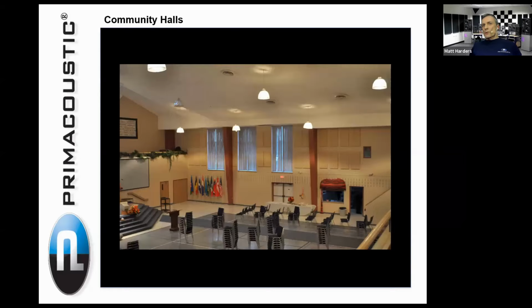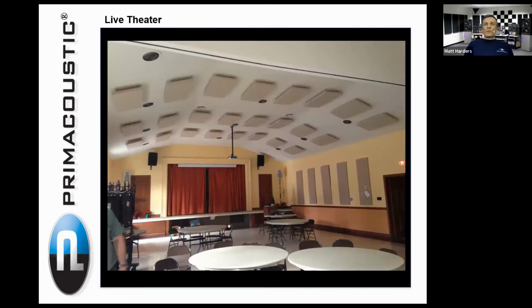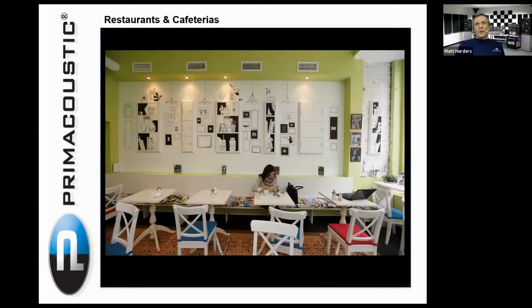We have community halls. These can be a little bit challenging because they're multi-purpose rooms. They could be used for anything from sport to community meetings to a concert or anything like that. So those rooms can present a particular challenge. And we also have live theatre applications, lecture halls, gymnasiums, fitness rooms, restaurants and cafeterias.